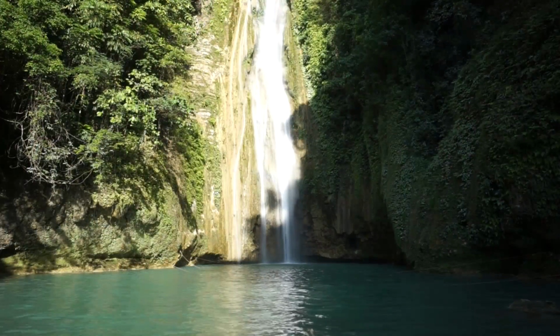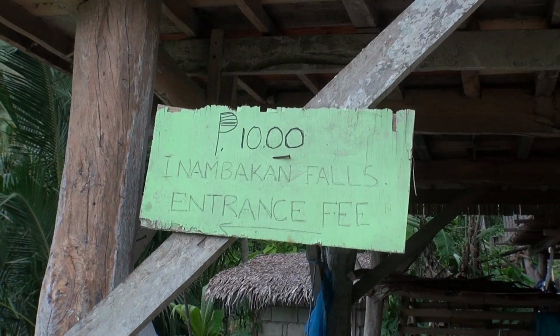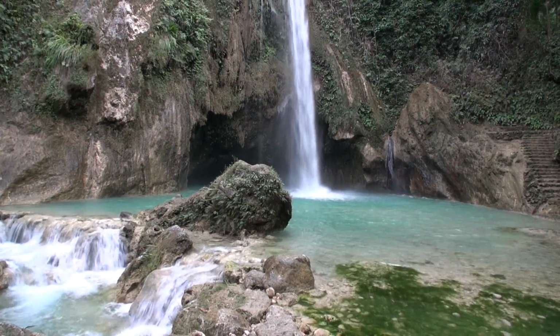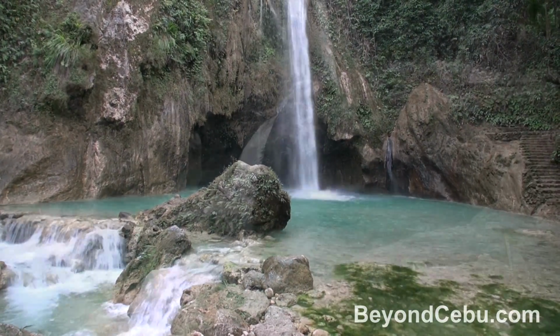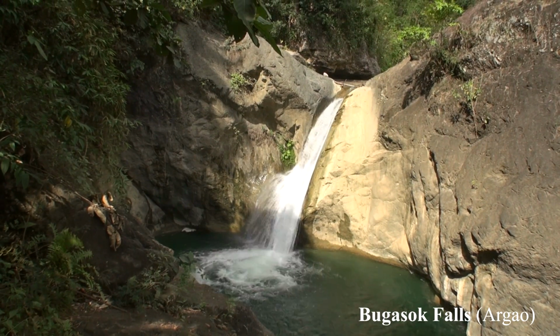Cebu has lots of beautiful waterfalls dotted around the island, so if you love waterfalls, you're in for a real treat. I've done another video on some of Cebu's best waterfalls, which I go into more details of how to get there and what to do. Please check out my blog, Beyond Cebu, you'll see it there.